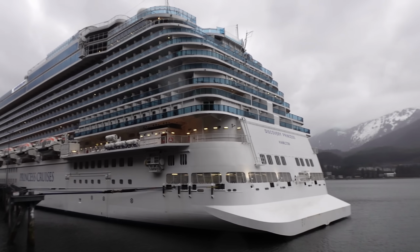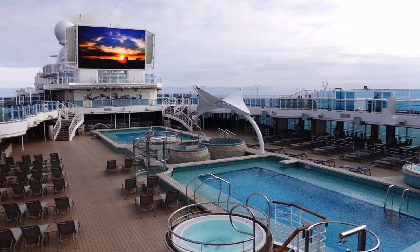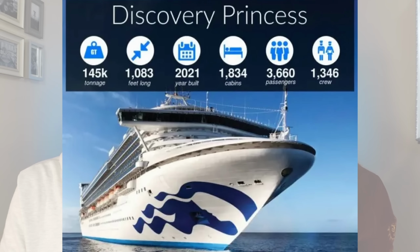Right, so like we said, it was our first time cruising with Princess, and it was on the absolutely gorgeous ship, the Discovery Princess, which is the newest in the Princess fleet at time of filming. They've got some ships coming out next year that look amazing, but that's a whole other video, because we'd like to do that one as well. It only did its maiden voyage in March 2022, so it was just over a year old when we went on. It holds 3,660 passengers, and there were about 3,400 something when we were on there.